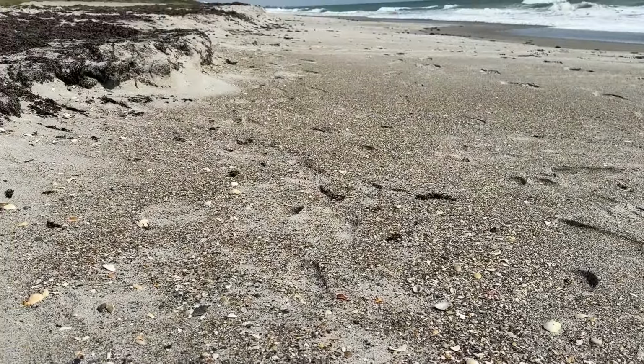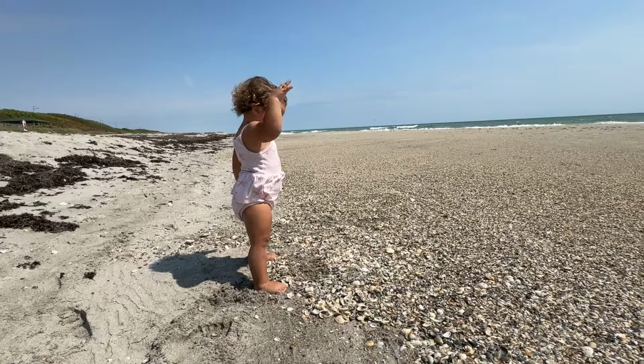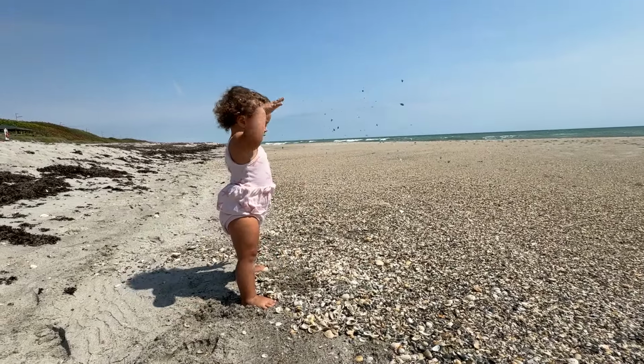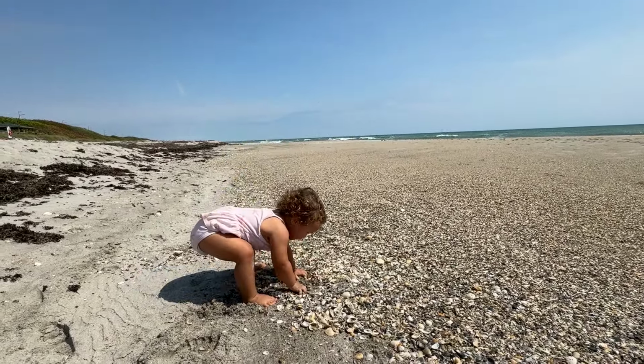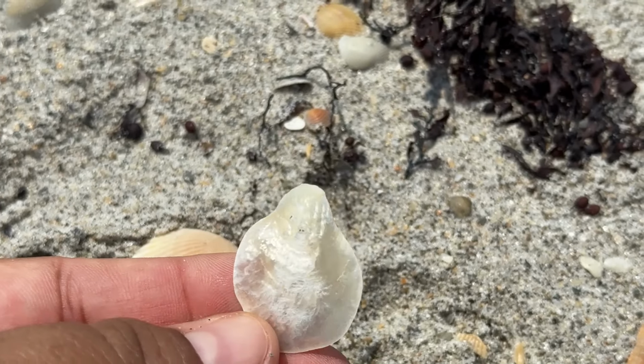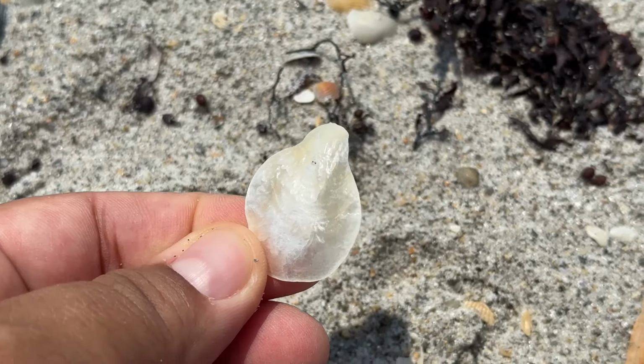There's some beach scarps from all our pounding East Coast waves. The simple, beautiful life of an almost 2-year-old. Here's a common jingle shell with its beautiful iridescence. Nearly all beach jingle shells are the unattached left valve.